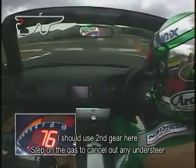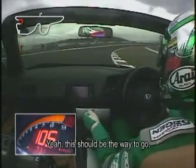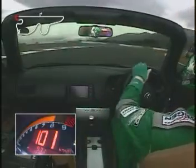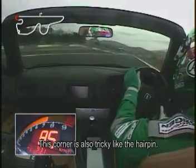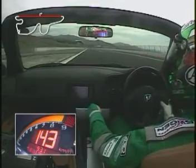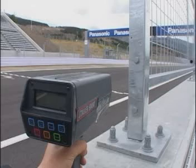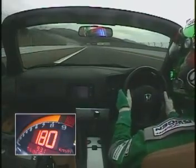Second lap. Let's see how Tsuchiya will make his corrections to the driving line. We're using a speed gun on the straightaway. Tsuchiya marks 213.9 kilometers per hour.